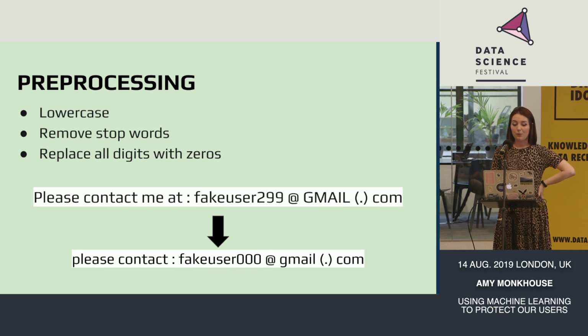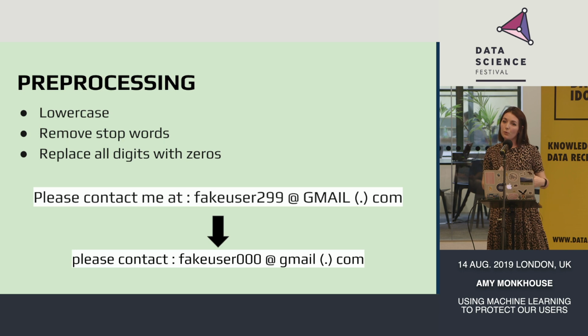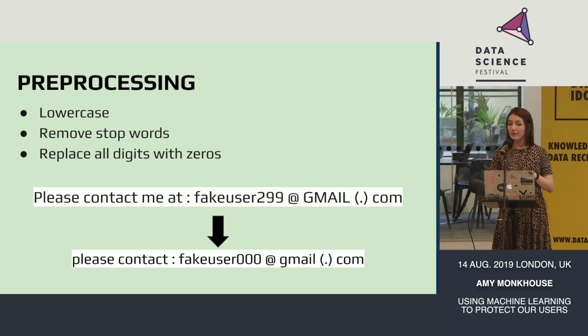Obviously first, we have to pre-process the messages that come in. There's some generic text processing, like making everything lowercase and removing stop words, but then something more task specific that we did was replace all digits with zeros. That was initially done to try and detect phone numbers, because a computer sees two phone numbers, even if they're one digit different, as completely different things. By making them all zeros, it's a string of some length. And it actually also helped with the emails that the phishers would send.